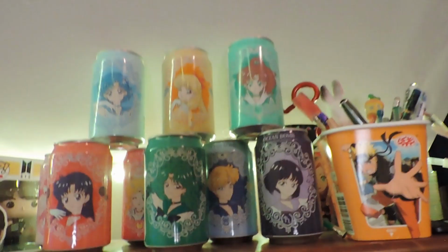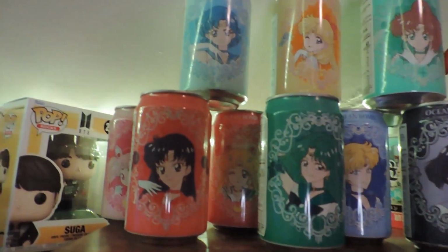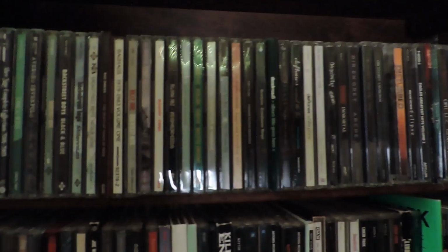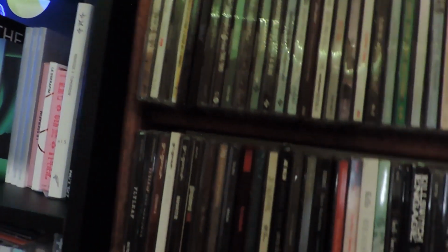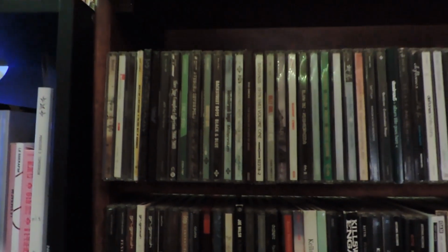And if we go on to the next one, first I've got my Sailor Moon water cans here. Naruto ramen, which I just use to store pencils. And then these are all kinds of other CDs of all kinds of genres. And they're not all mine. I should also say that some of these were actually my parents' and they didn't want them anymore.